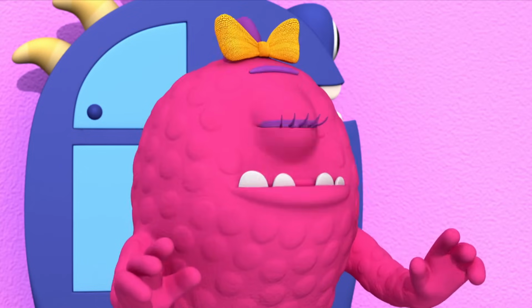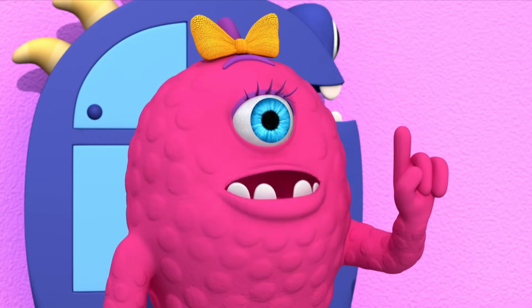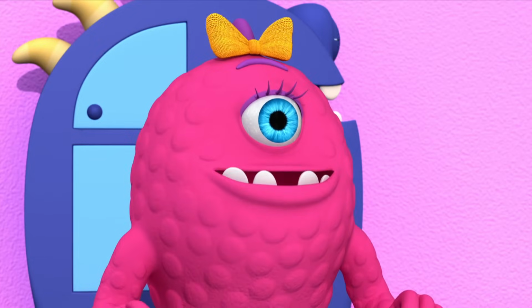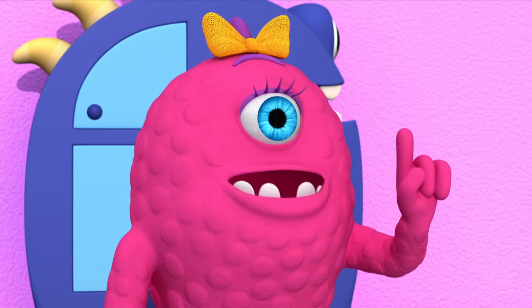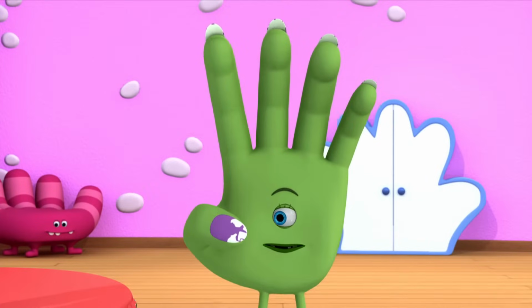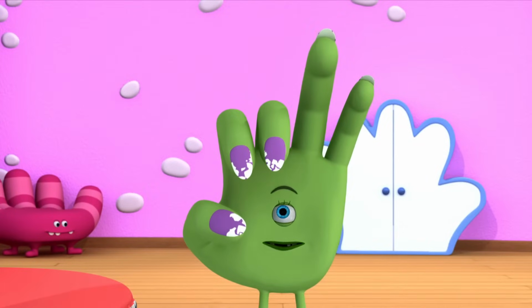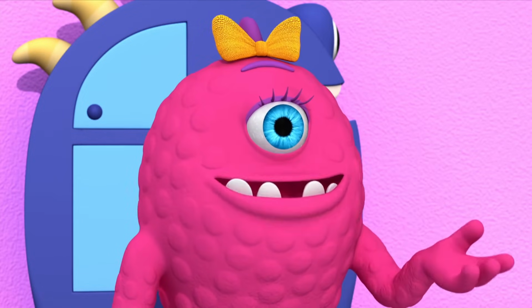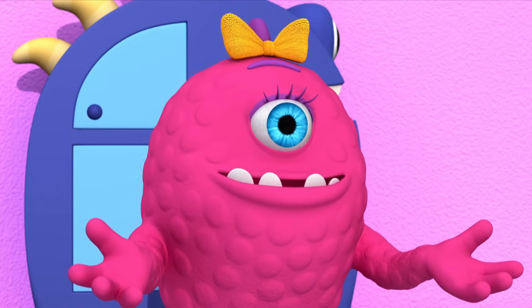Wait a second. Did you say one wipe-off sponge only does one nail? Yes. Then we'll need more than just one wipe-off sponge, Miss Hand Monster. How many nails do you have? 1, 2, 3, 4, 5. So that means you need 5 wipe-off sponges. We only have one. How many wipe-off sponges do we need to add to this one so that we have 5?